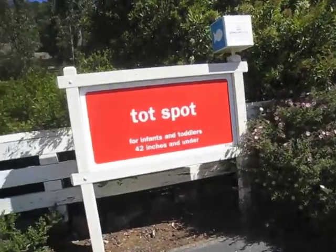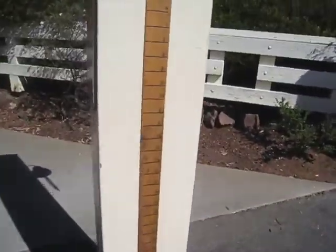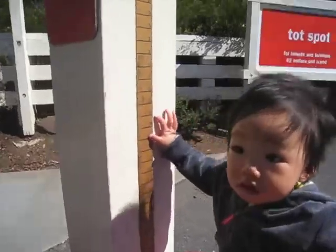Now we are entering the tot spot for infants and toddlers. Let's see how tall you are, babe. You are 29 inches, it looks like. 29 inches. That's what you look like.